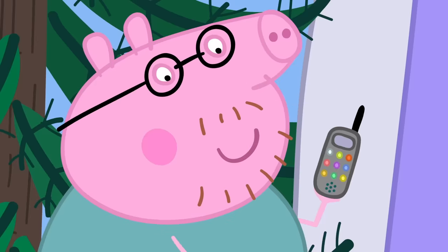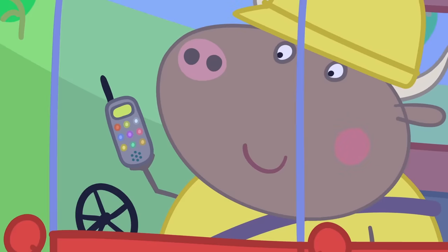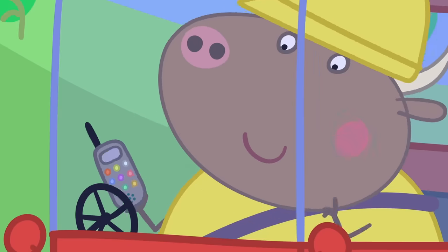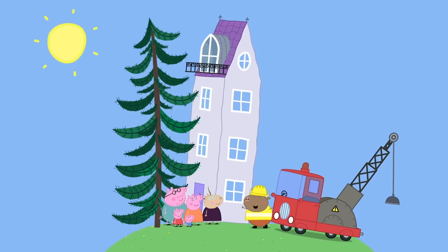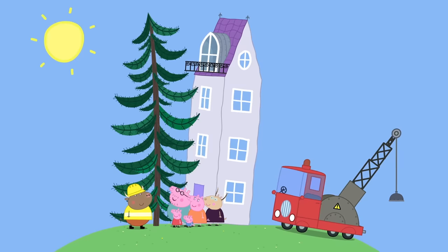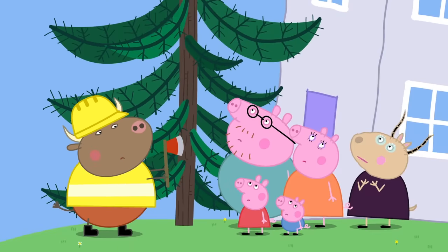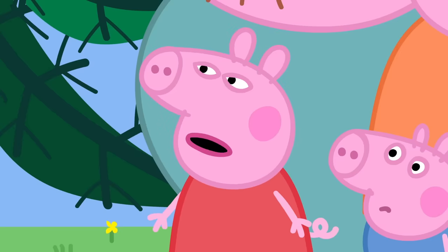I'll call Mr. Bull. Hello, Mr. Bull. We have a big tree that needs looking at. I'll be right there. So, where's this tree, then? Here it is. That's a mighty fine tree you have there, Madam Gazelle. Strong roots. Yes, but it's pushing the house over. Oh, yes. Let's chop it down. Oh, dear, my poor tree. Stop! I saw something move in the tree. It was a little animal.